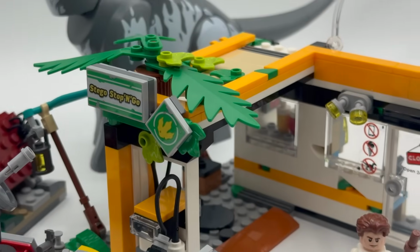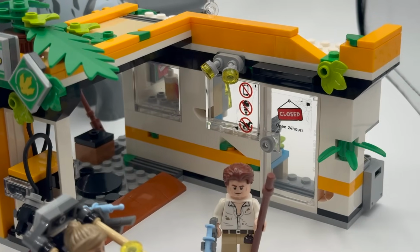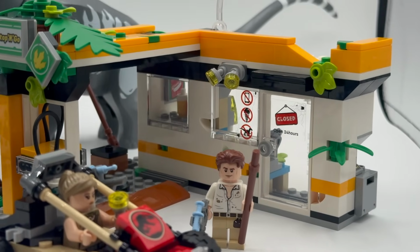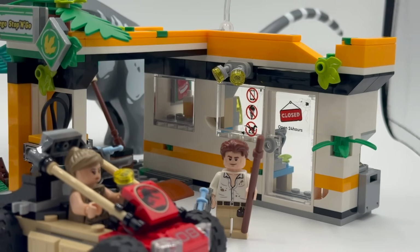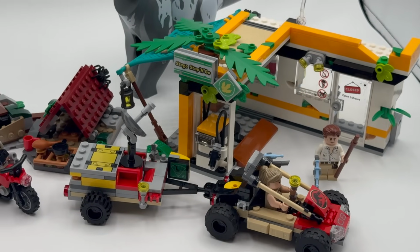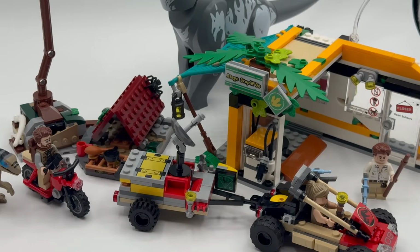The Titanosaurus is utilizing some repeat molds from the Brachiosaurus, like the neck and the torso, but the tail and the head are brand new, the tail having this nice whip-like attachment and the head just being a brand new mold to actually showcase that large skull that they have on the top of their head.